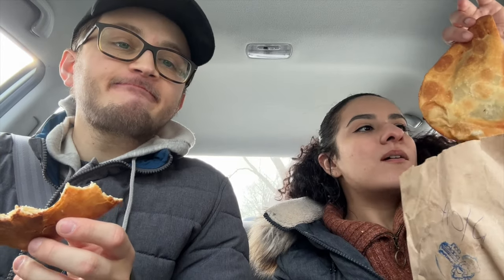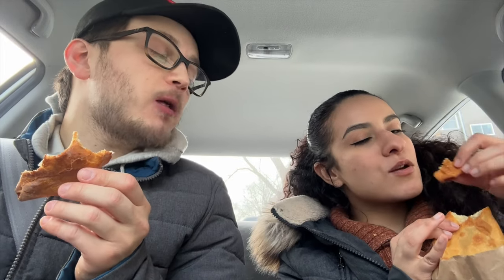So there's also this big boy, and it's the pesto chicken. Mine is specifically no cheese because I'm not really a cheese person. But this one, I just want to try, you know, because us Puerto Ricans like to fry our empanadas, so.